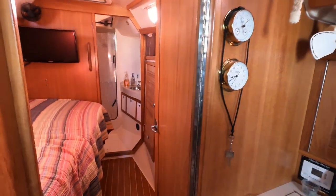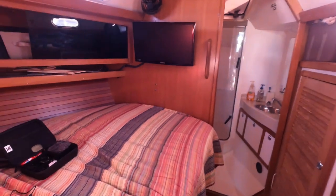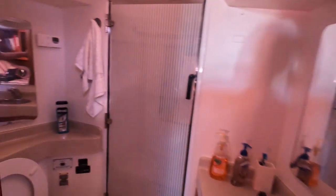Then going forward, it's a Pullman berth, which is really comfortable in marinas. Really like this. And then you've got the head, sink, and then a decent size shower. You probably can't see in there too well because the sun covers are on the hatches.